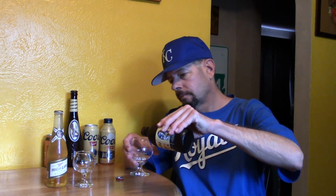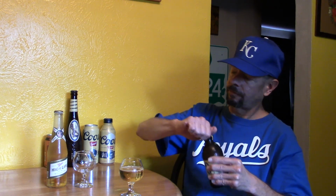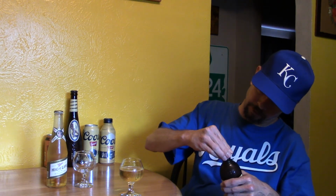Okay, Louisiana Beer Reviews presents another taste challenge. Coors versus Miller High Life. Miller High Life, introduced 1855, 4.6% alcohol. Coors, introduced in 1873, 5% alcohol.